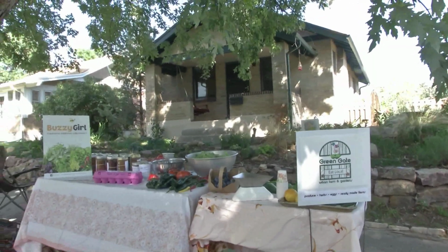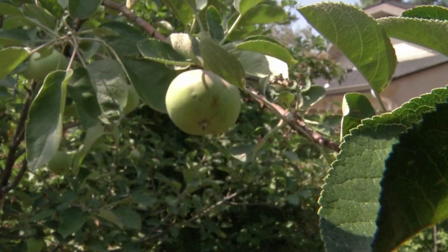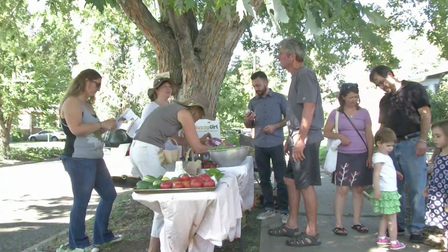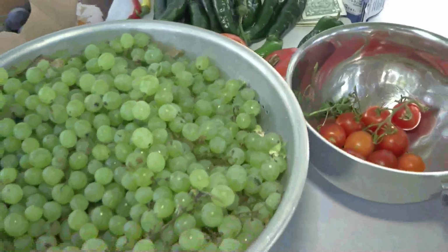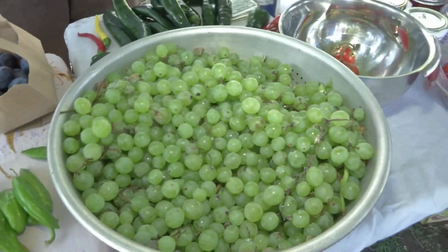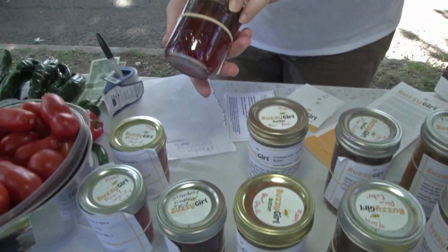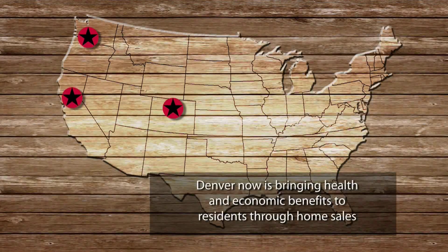A recent update to the Denver zoning code now allows Denver residents to sell from their homes fresh produce and cottage foods that they grow and make themselves with a permit. The change allows Denver residents living in residential zone districts to sell from their homes fresh produce they have grown themselves and cottage foods, such as jams and honey that they have made themselves in their home kitchen. Denver joins other cities like Seattle, San Francisco, Philadelphia, and Kansas City in bringing the health and economic benefits of at-home produce sales to its residents.